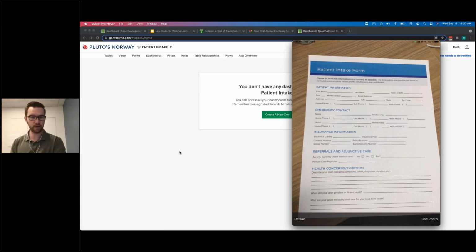And what FastTrack is going to do is use OCR technology to scan this form, look at all of these fields, and create a TrackVia application, or in this case, add to our existing TrackVia application based on what it's seeing on this form. And it's not just going to add a bunch of single line fields. It's actually going to look at these and say, based on what the name is, what type of field it should be.